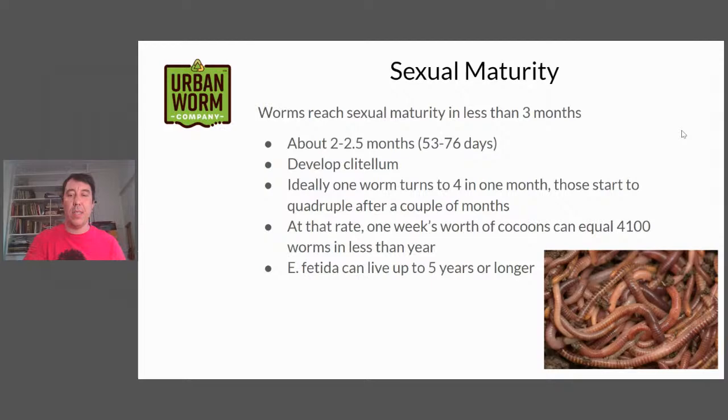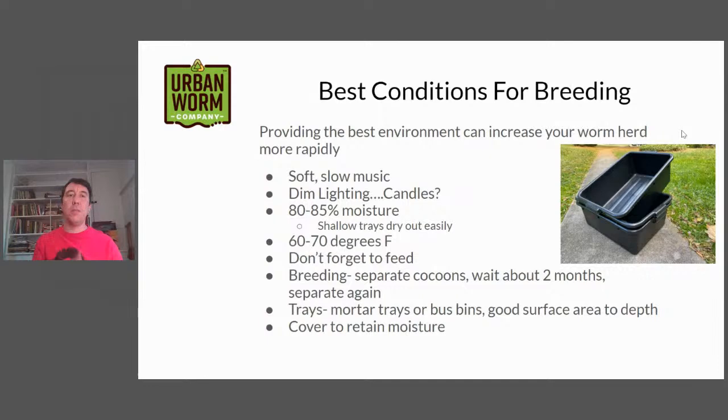So with that in mind, if you're wanting to breed worms, providing the best environment is going to increase your worm herd more rapidly. So what can you do?